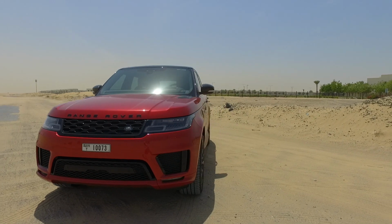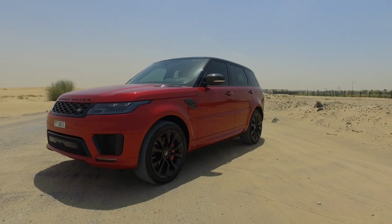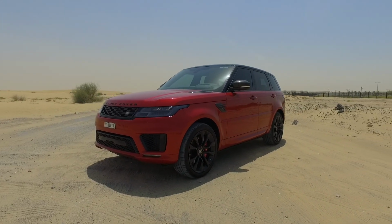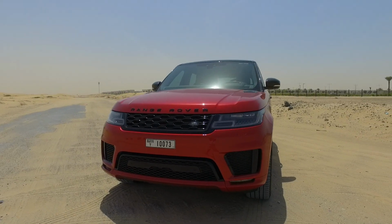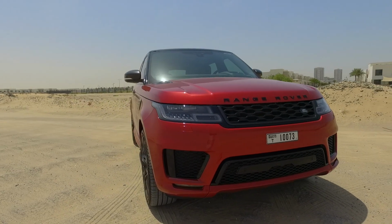Before, if you remember, they had a 3-litre V6 supercharged, about 340 horsepower if I remember correctly. This one has 400 horsepower. But wait, ton of stuff on it. It's a 3-litre inline 6 Ingenium. It has a turbocharger, it has a supercharger, and it has a mild hybrid system. It's basically got the entire kit in it.